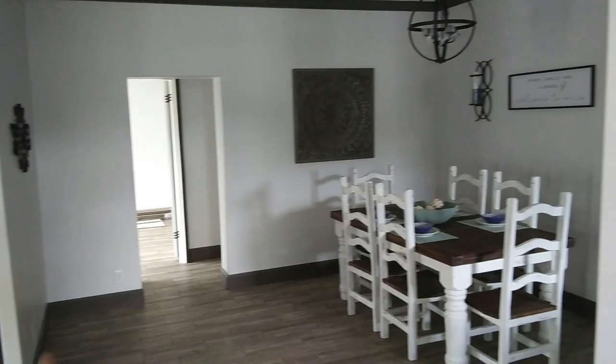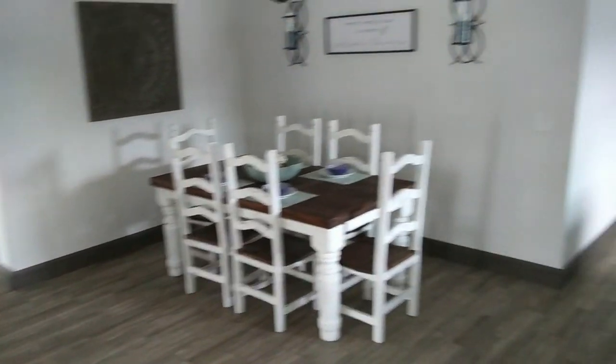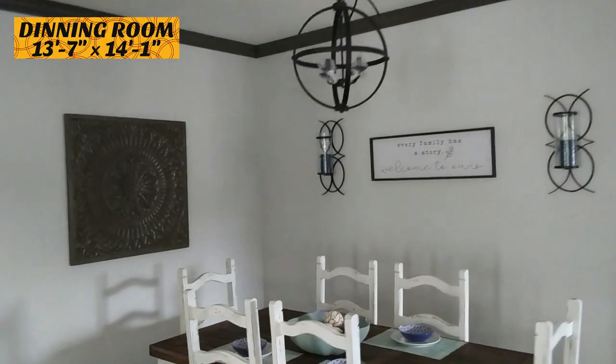Another good glance at this gorgeous living room. Drop dead gorgeous living room. So over here is your dining room area. Again, it carried a Spanish theme throughout the entire home in the dining area.